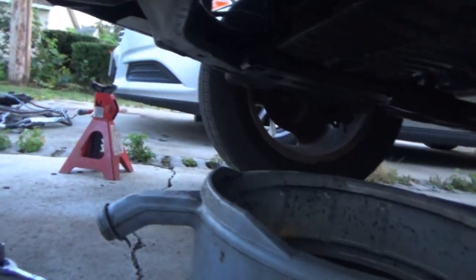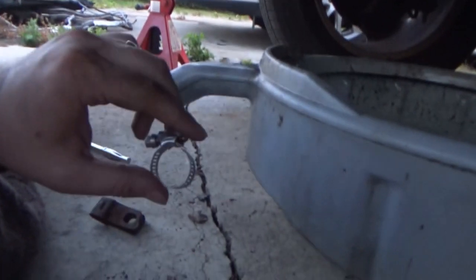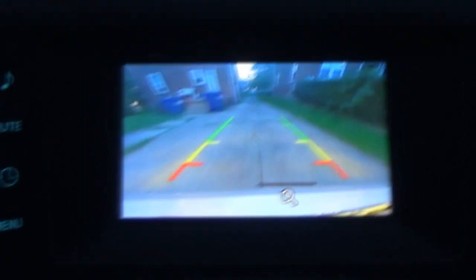Anyway, it looks like I can actually get that other piece. Once I get the other line, that might actually hold these properly. We'll see. If not, it's back to the hose clamp. Alright, so that one's done. Let's go to the parts store since I have nothing else to do.